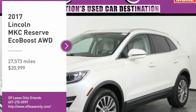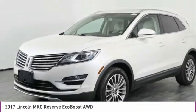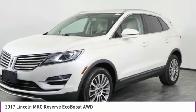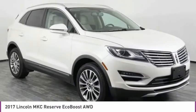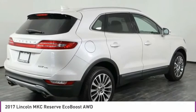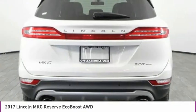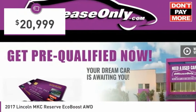Take a ride in the 2017 MKC. The Lincoln MKC is a stylish and nimble-handling luxury crossover vehicle. With a long list of standard features, the MKC is sure to please. The exterior and interior offer a contemporary look that is sure to turn some heads and is priced below $25,000.